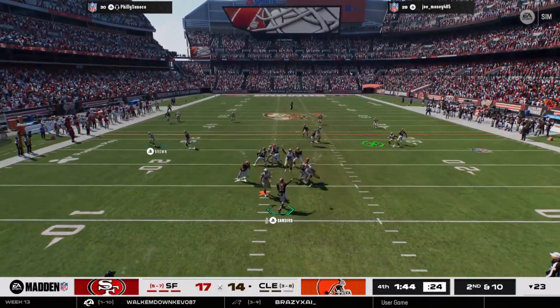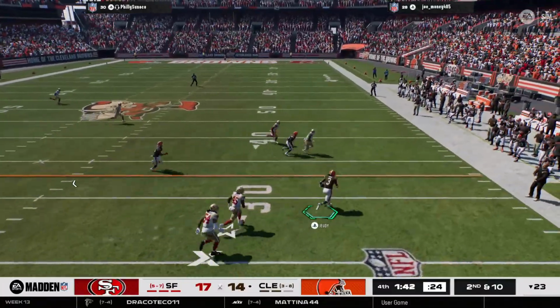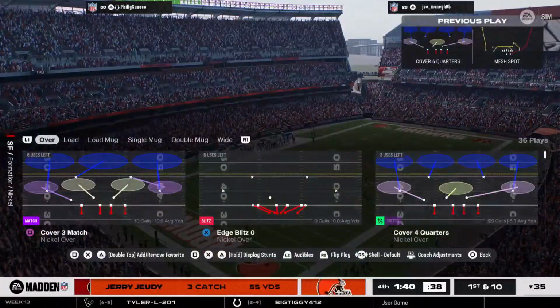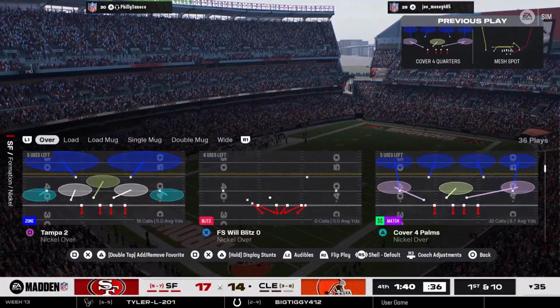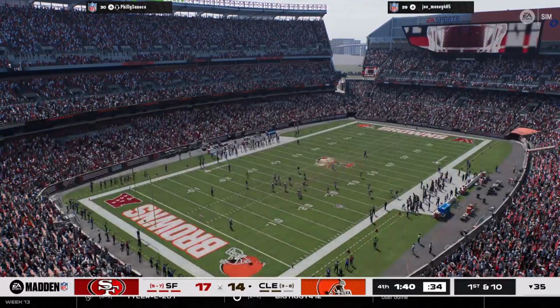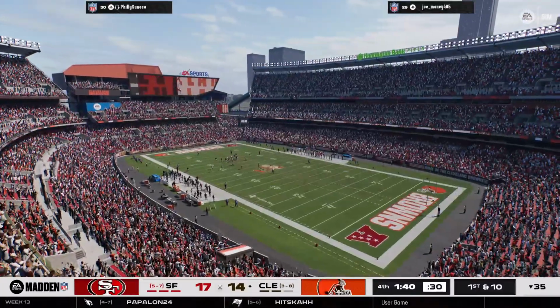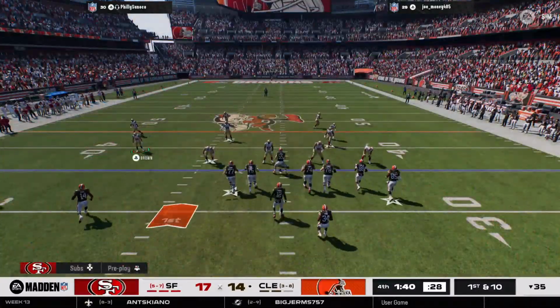Back to throw. That's going to be caught by Judy. And he's going to get out of bounds with the first down, so that's going to double their pleasure for sure. They get the first and save the timeout. Well, they got the yardage they needed there, picked up the first down, got out of bounds.